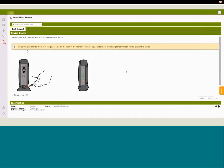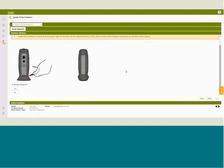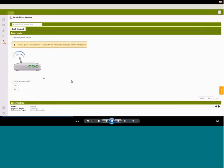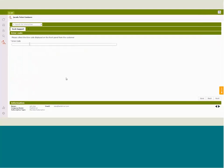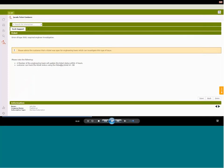Is the device powered? We ask the customer to check the light switch, see if the power adapter is connected. Is it powered? So we say, yes, it is powered. Now we ask them to check if there's an error code. And, is there an error code? We can say yes. Then we can ask for the error code. So, of course, all of this information can be attached to the ticket. And we pause there for a second.